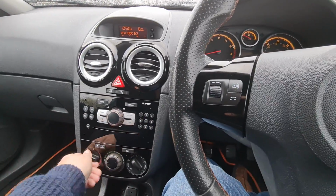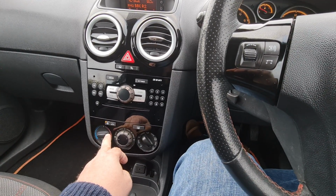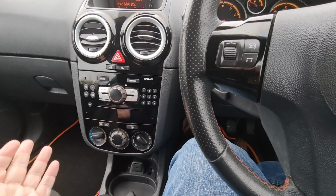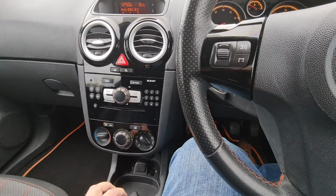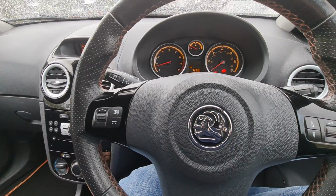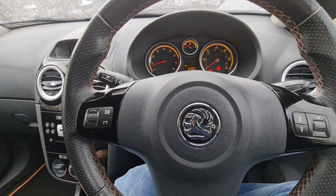The car has got the air conditioning fitted. Not all of them have got aircon, so that's worth noting. And as I say, the aux point down there as well is another thing that they put on these cars from about 2011. And again, it makes it a little bit more desirable, because everyone wants to be able to play music through their phone these days. Other than that, it's pretty straightforward in here. There's nothing too radical or crazy.